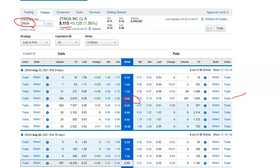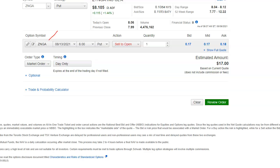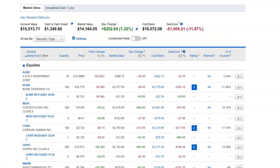Once we find the one we want, we're going to do trade. This is assuming you don't own it yet. So we're going to sell a put for $8. If you did own it, you could sell an $8 call. We're selling Zynga, $8 strike price. This is a put option. If this drops below $8, we will own the stock. That's just something to be aware of. If you're doing this one, you would sell to open, do a quantity of 1. This is going to be a market order.